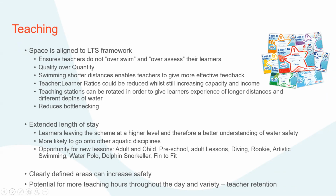But you could still increase the capacity and the income of the overall swim school. You can rotate your teaching stations, and that gives learners experiences of longer distances and different depths of water. By doing this, it reduces bottlenecking throughout your programme. Potentially, there's an extended length of stay from your swimmers, so learners will leave the scheme at a higher level, and there'll be a better understanding of water safety. That means they're also more likely to go into other aquatic disciplines, so there's lots of opportunity for new lessons.